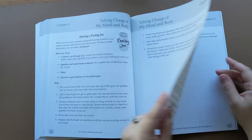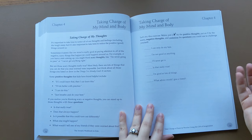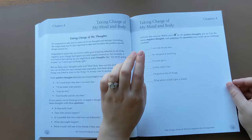Then we have a section on taking charge of thoughts. So we have some positive thoughts, and then we also have some questions we can ask when negative or scary thoughts enter our minds. And then they have sort of different thoughts scrambled up. So some of these are positive, some of these are negative, and your child should read these and put a check next to the positive one and an X next to the untrue negative thoughts.